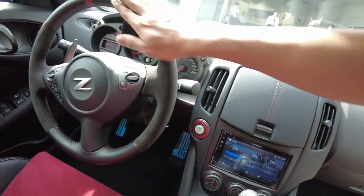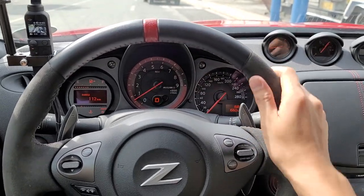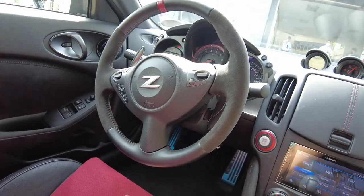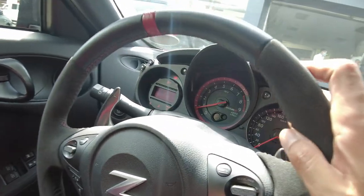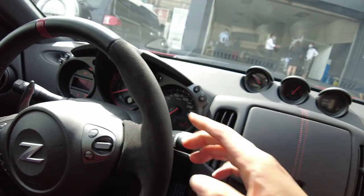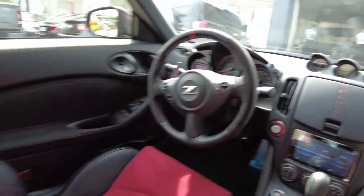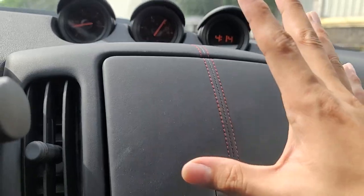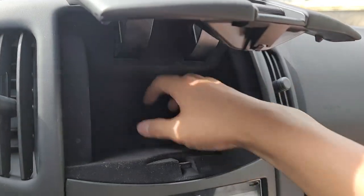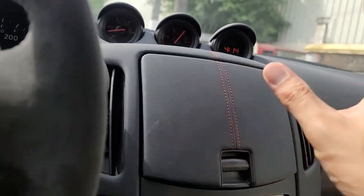Push start button, the steering wheel with the 12 o'clock red line here, Z, cruise control, computer control, perforated Recaro seats, really, really comfortable. And the instrument cluster looks really amazing with these paddle shifters. And you have more gauges here for your performance stuff. What we thought would be the head unit is a compartment. So we can actually maybe next time put the head unit there.